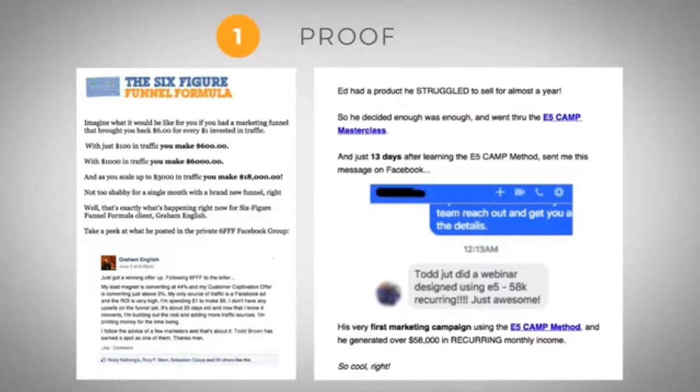And just 13 days after learning the E5 camp method, he sent me this message on Facebook. His very first marketing campaign using the E5 camp method, and he generated over $58,000 in recurring monthly income. So cool, right? And then it goes on to plug the offer. Simple, right? But you're offering proof, a proof point via a story. Underneath the email on the left, I went into Graham's story a little bit more.